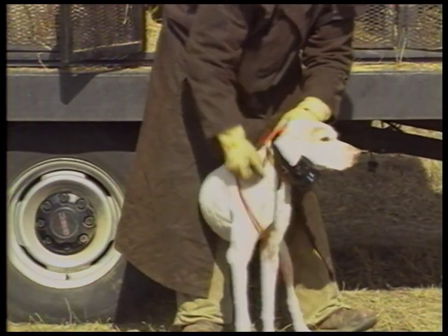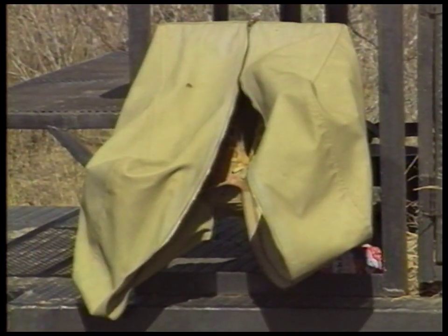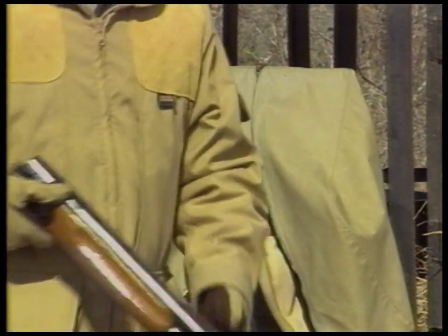I'd be hard-pressed to think of a time when I wouldn't prefer to be shouldering my over-under rather than a pump or autoloader for upland birds. And that definitely holds true on little buzz bombs called Bobwhite quail.